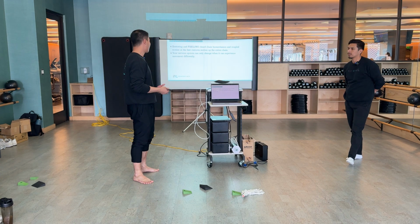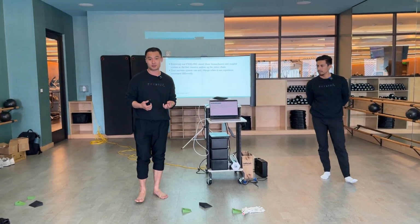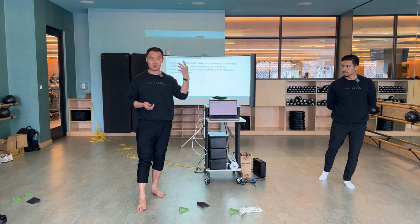So why does all this matter? I mean, restoring the feeling of closed chain mechanics is the key to unlocking the body. Like if it looks good, but it doesn't feel good, it's not enough for the nervous system to actually change.